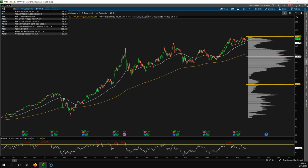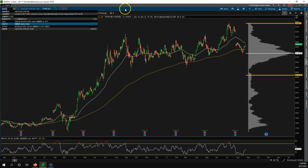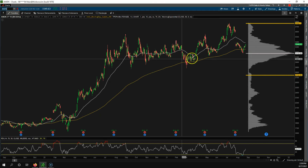Let's take a look at AMZN. Amazon kind of bounced off the 200. I'd say a little more ways, probably watch this 3,400 level, maybe for a pause. So there is a little more ways up.